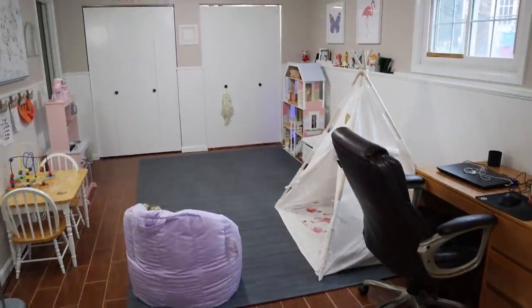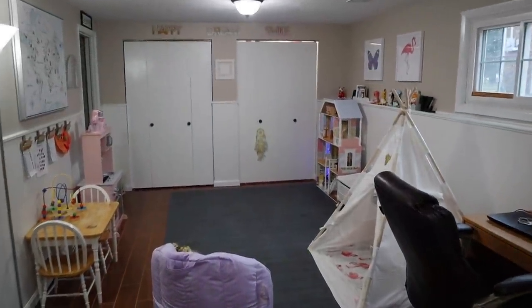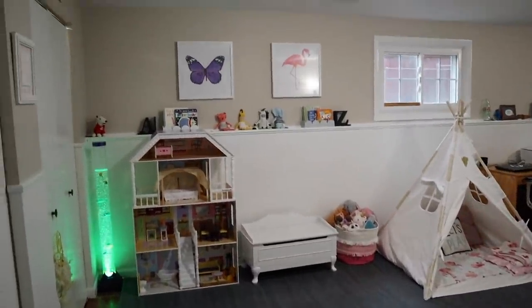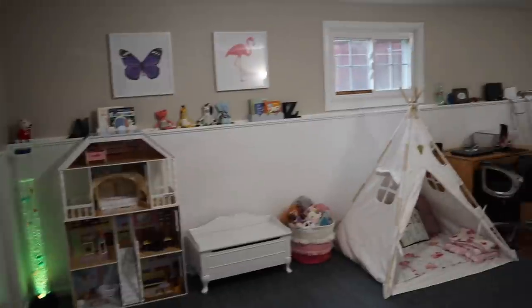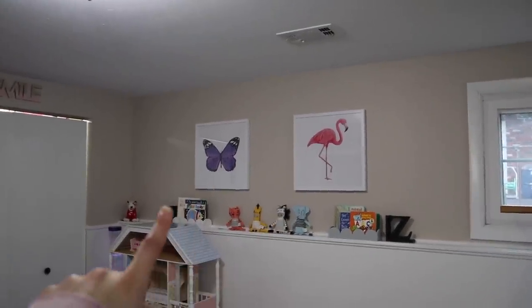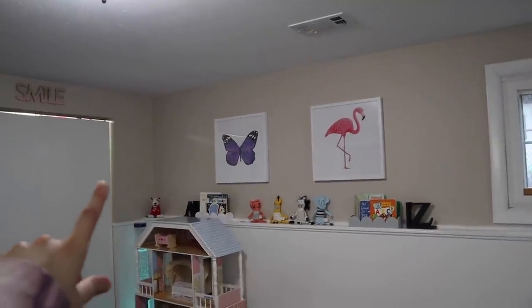This is just what it looks like when you're looking into the playroom when you first come downstairs. I'll just start on this wall right here. I got those two frames, which I showed in a vlog. Those are from Love Every.